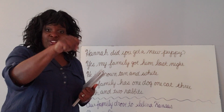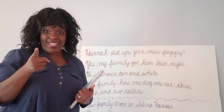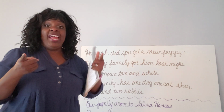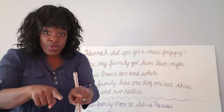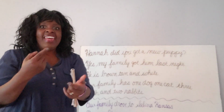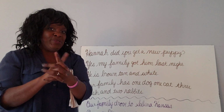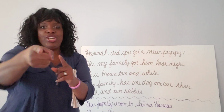What is our first comma rule? Put a comma after yes or no at the beginning of a sentence. Good. And our second comma rule: before and after a person's name when you're talking to the person, not about the person. Very good. Then yesterday, what did we learn? What were you supposed to be remembering?